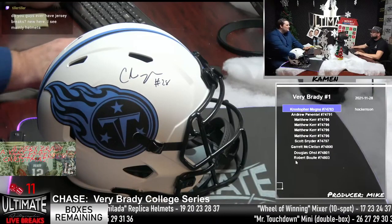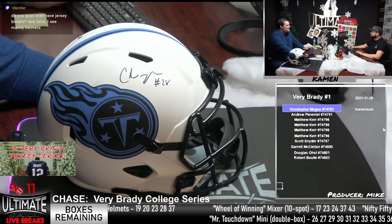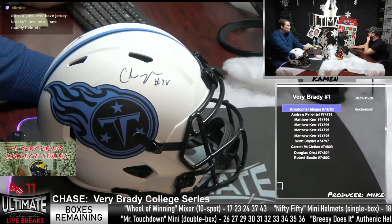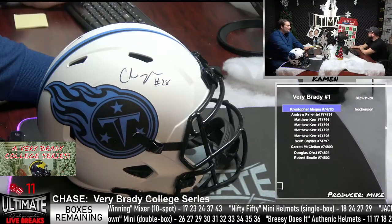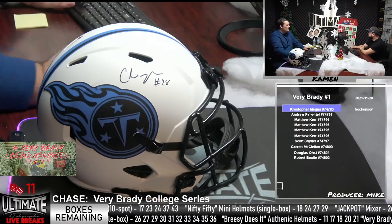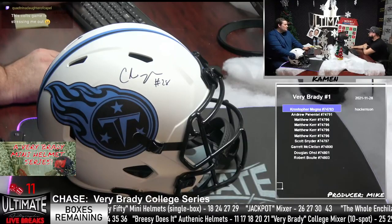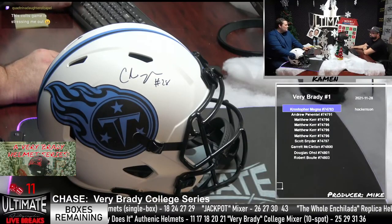We do have some jerseys out there, though. We have jerseys in the Very Brady College mixer. We also have jerseys in the Jackpot mixer. So there's some jerseys in the room at the moment. The best one that we have in the room right now was an O.J. Simpson USC jersey in the Very Brady College mixer.